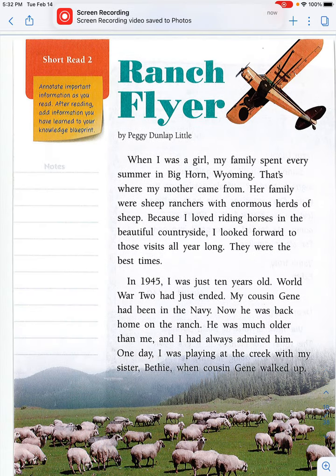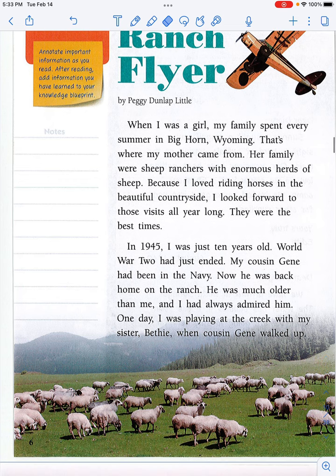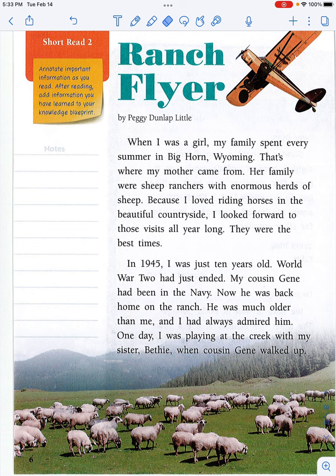Okay, boys and girls, now that we've learned all about Wyoming, where it is on the map, and what Wyoming looked like in the 1940s, we are ready to read our story in our close reading book. So make sure you have your close reading book out in front of you and open to page 6. And thank you for tracking along in your book as I read.